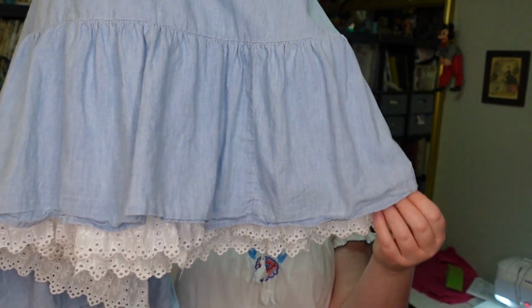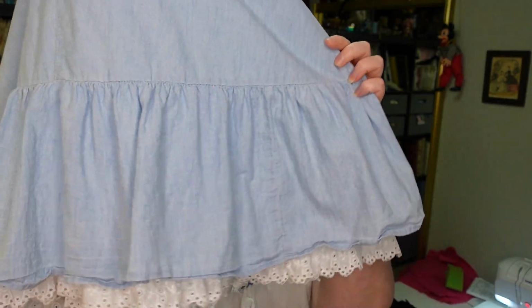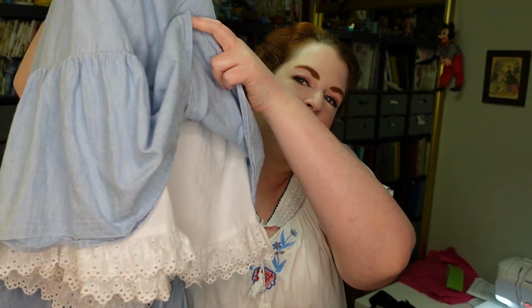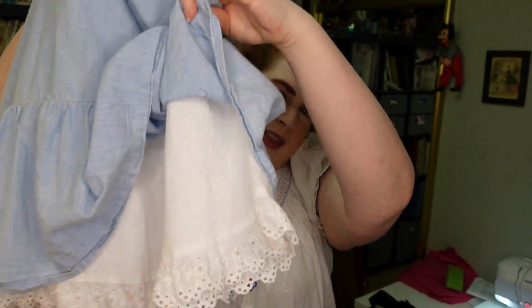So I didn't realize that this was too big at the time, but I figured this is gonna work for a historical petticoat even if I need to, because look at this hem. It's got this beautiful ruffle on here, and inside the ruffle it has another ruffle of cotton with eyelet lace.